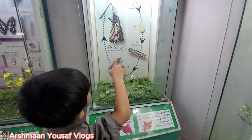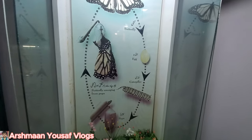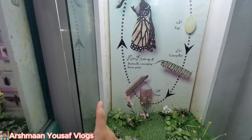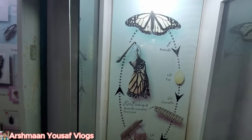Let me show you life cycle of butterfly first. It is an egg, then a caterpillar, then a pupa, and then from the pupa it comes out and it turns into a butterfly.